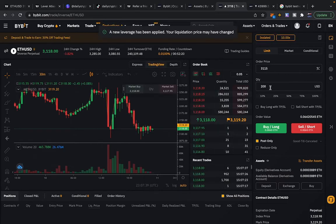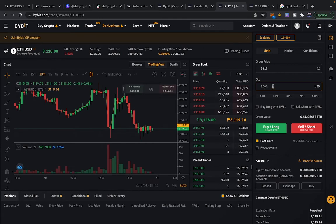So what that means is now I'm going to type in 2,000. You're like, whoa, wait a minute. Thought you only had $1,000 worth of Ethereum. Yeah. But here, because I'm doing 10x leverage, I'm actually only risking $200 worth of Ethereum at current price. But I'm getting 10x the power.